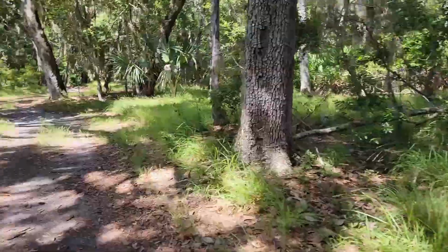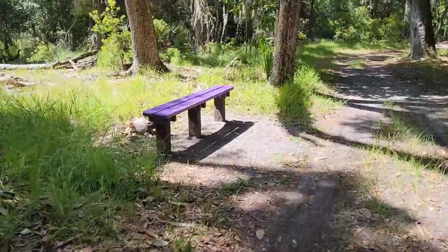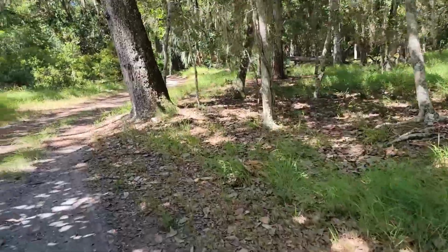And I'll be coming up on a little intersection soon. There's another bench to sit down if you want to, but don't see a point in it. So, averaging about 3 miles an hour. So I've got about another hour on this trail. Still feeling good.